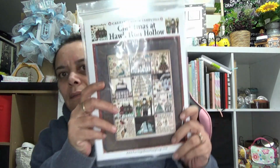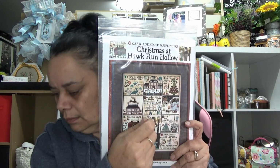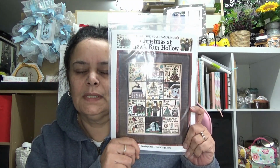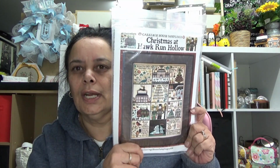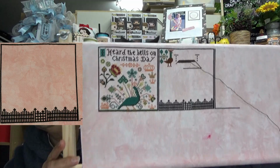The next piece I pulled out to work on was for Christmas in July, and I wanted to get the next block finished in Christmas at Hawk Run Hollow, which is this one. There's that glare. I've done all of block 1, and I'm a tiny bit into block 2. I was hoping to get block 2 finished this month for Christmas in July, but I got distracted by a sale and I had a new start, so that's been put aside. But I'll show you what I've done so far on that one. And so that is this one.